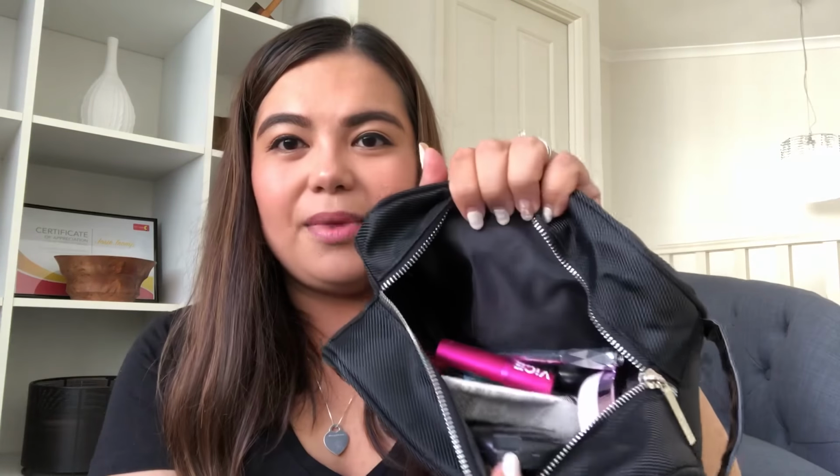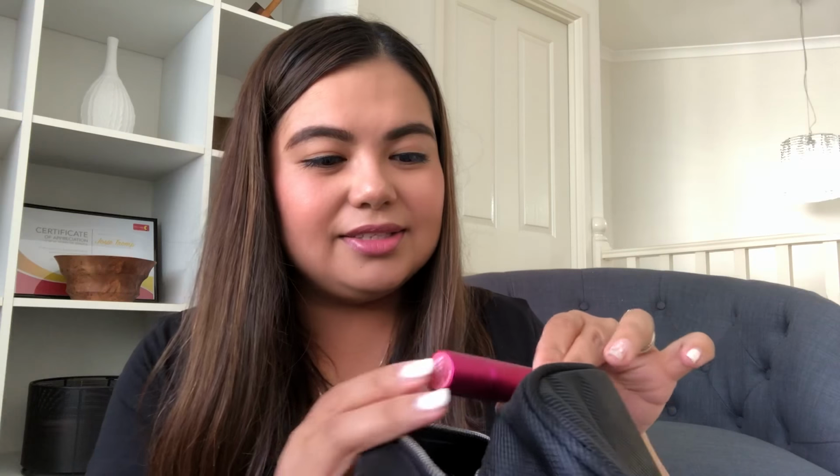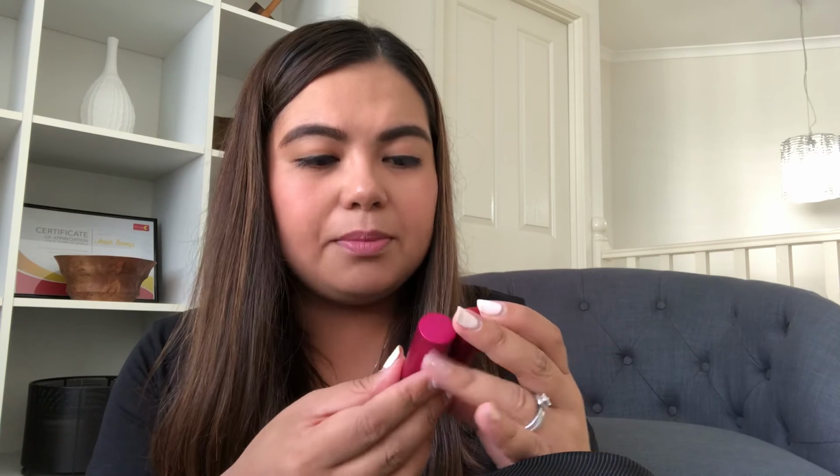And inside are my essentials, and as you guys can see, the first thing is these Vice lippies. These are actually from the Philippines. My relatives got this for me for my birthday, and they sent it here to Sydney, and I really love them. The shade that I'm using right now is called Aura. This is actually done by Vice Ganda, a famous actor slash comedian in the Philippines, and it's really nice. They're really cheap, and they've got a variety of shades as well.